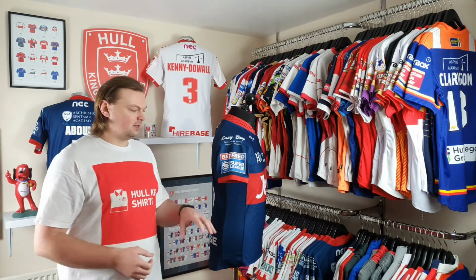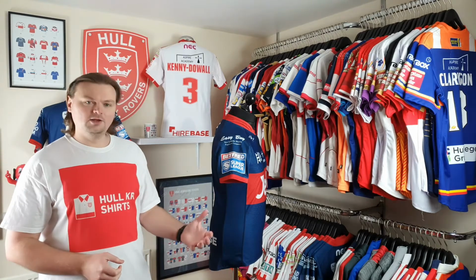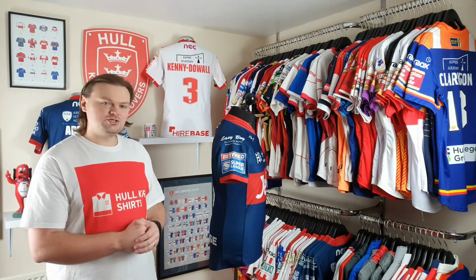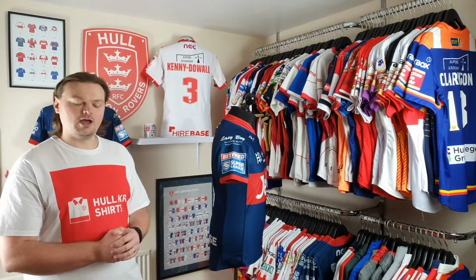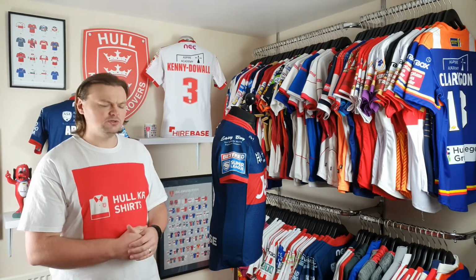And I was absolutely adamant that it wasn't a match-worn shirt, purely on the basis of it didn't have one. Now, when I did a little bit of research at the beginning of 2019, Rovers didn't actually have the patches on the shirts, and I found a picture of Joel wearing this shirt playing against Huddersfield. I think in St Helens as well, actually, I think it was 1 in 2 games.